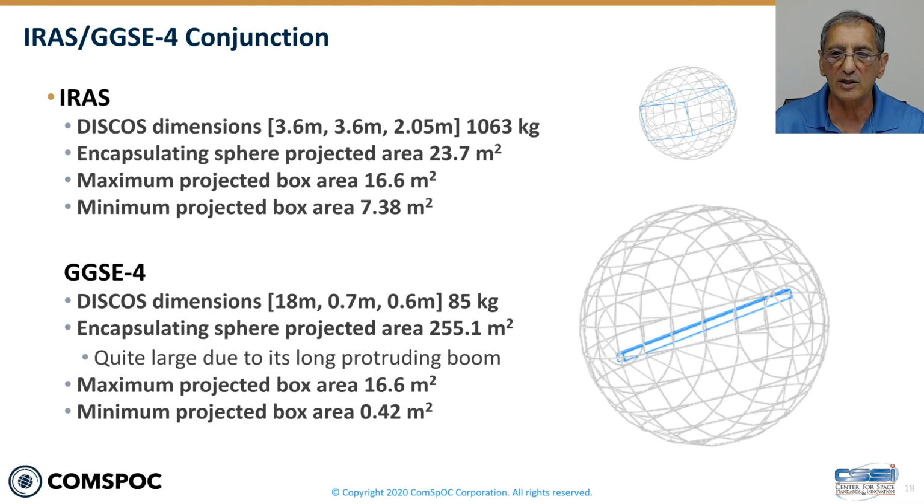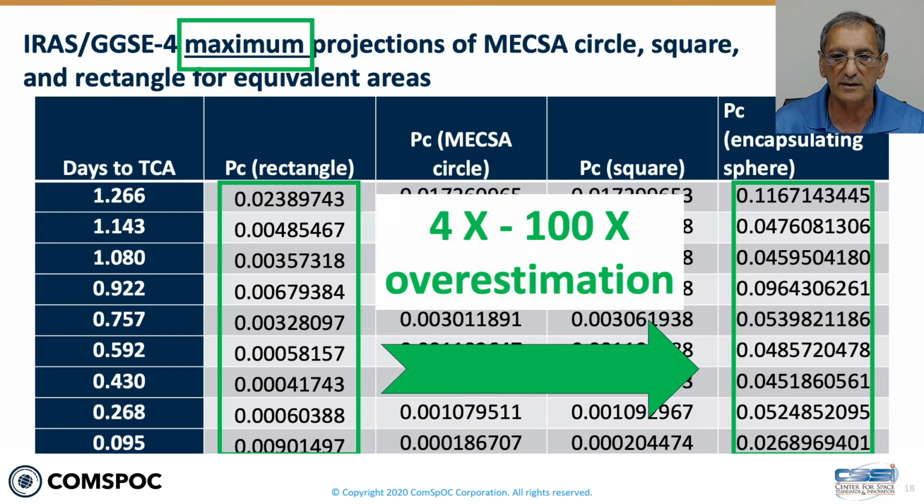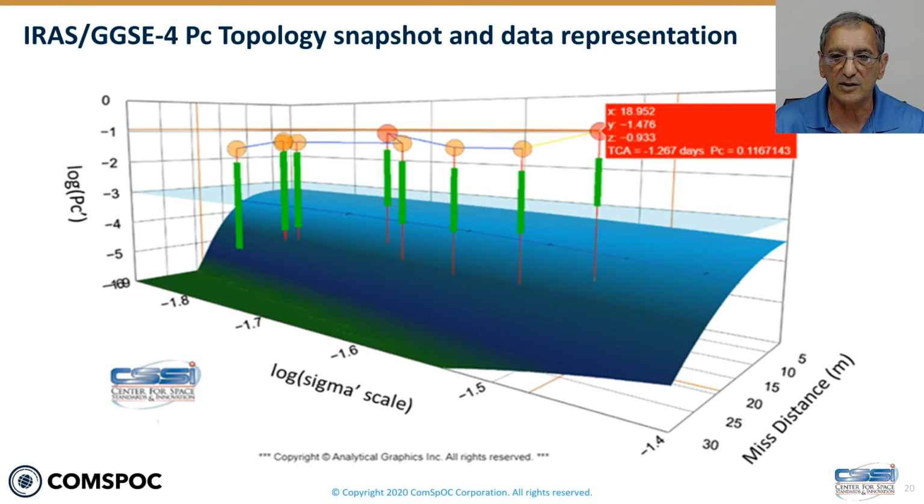Using this methodology, we also examined the IRAS GGSE-4 conjunction. Due to GGSE-4's long protruding boom, its encapsulating sphere contained a great deal of empty space. The encapsulating sphere's empty space resulted in greatly inflated probabilities when compared to the rectangular box's maximum area. As seen in this conjunction's topology, the GGSE-4's elongated boom resulted in almost 3 orders of magnitude variability for the rectangular box probabilities. Encapsulating sphere probabilities remained greater than 1 in 10 throughout the analysis, with no estimates in the dilution region.